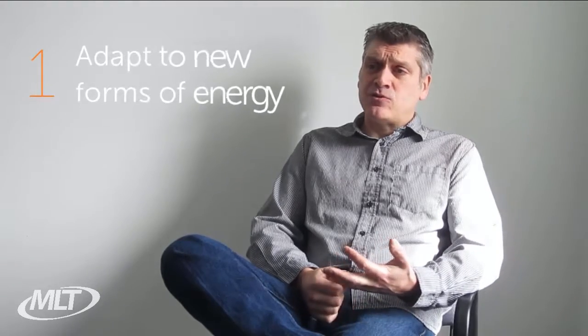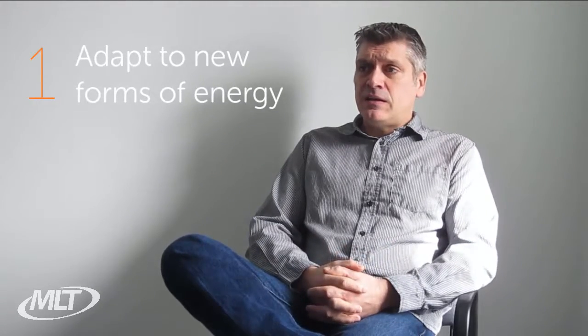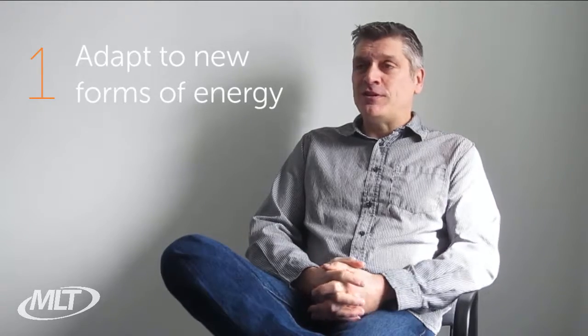So less energy available and more energy demand, two things are going to happen. One of them is we're going to have to adapt data centers to new forms of energy, namely renewable energy. What this means exactly, we're working on it. I mean, it's a big challenge right now. The cost of energy is going to soar also as it becomes less and less available.